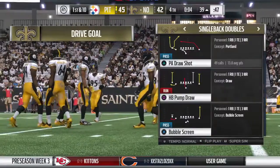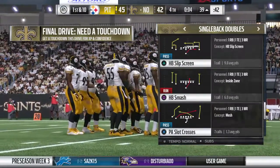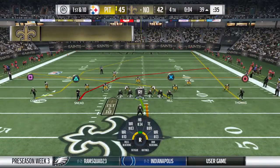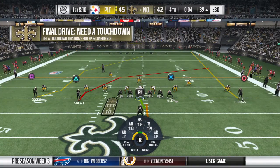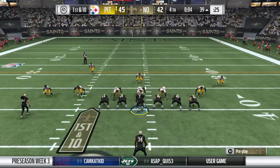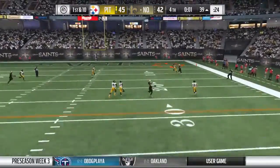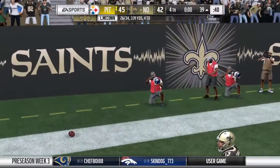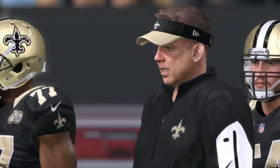All right, so the timeout over and all 11 men back out onto the field for the defense. Offense comes to the line now, 1st and 10. One final try from McCown. He's going to let it fly. And it's incomplete. So their final drive comes up empty. And with that, the ball game is over.